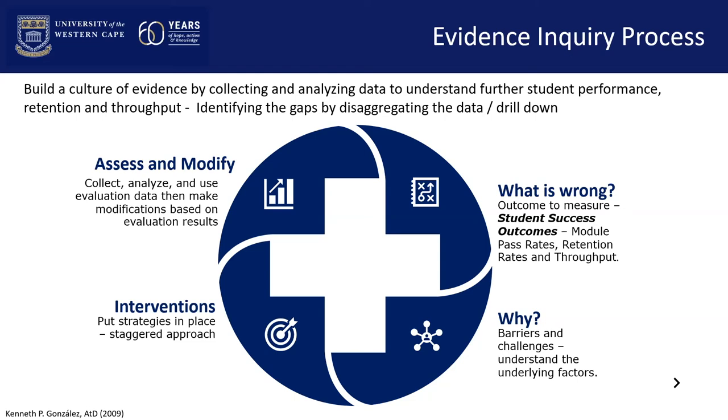And I think Sue later on is going to explain the processes, all the things that we are trying to achieve at UWC in terms of the interventions that we want to implement in support of making sure that we address the barriers.